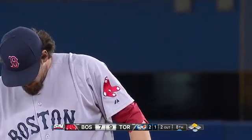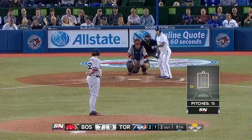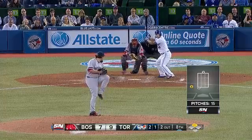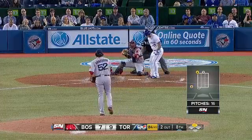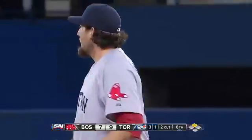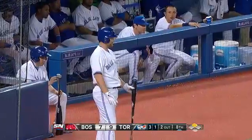Quite honestly, Hanrahan showing a little rustiness in his location. I guess that's to be expected. Breaking ball upstairs. Hanrahan's 31 years old. He has 6 years under his belt with the Nationals and the Pirates.